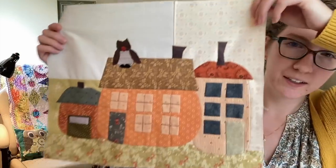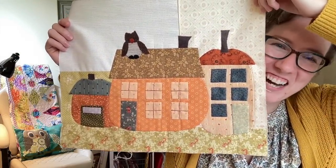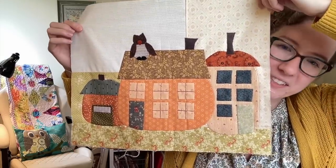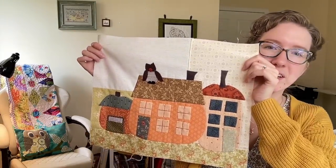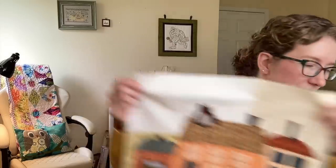So they're just so fun. They're just so cute. I think I still have to add owl eyes. I've got a couple little details to add in, but really they're pretty much ready to go into quilts at this point. And I love textured, like low volume backgrounds.